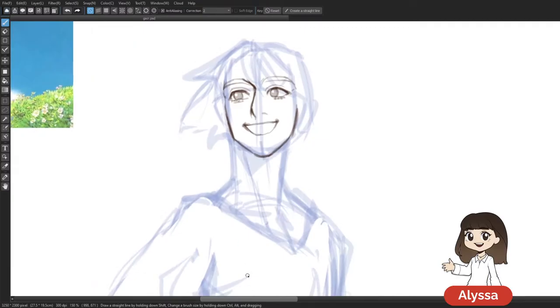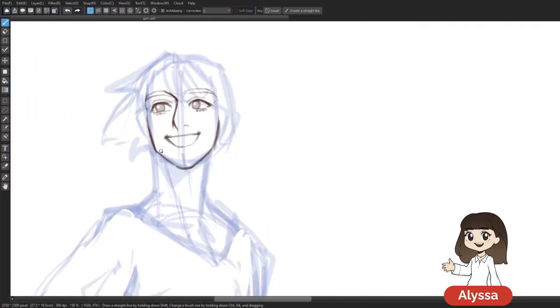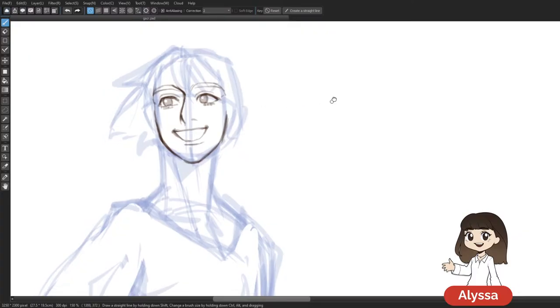So Howl has a rounder face. His jaw isn't that square, so maybe I'll adjust that to stay a little true to the reference.